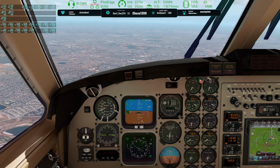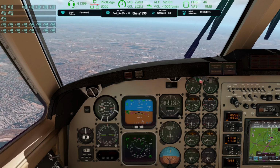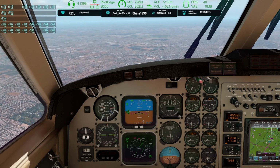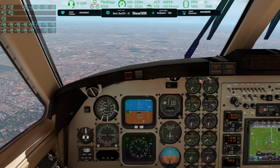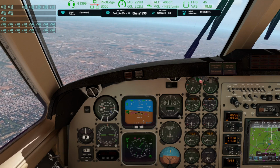Fresno Tower, King Air 1399. Visual, 29 left, looks like a right downwind. 1399, Fresno Tower, join the right downwind, runway 29 left, clear to land. Join the right downwind, 29 left, clear to land, 1399.